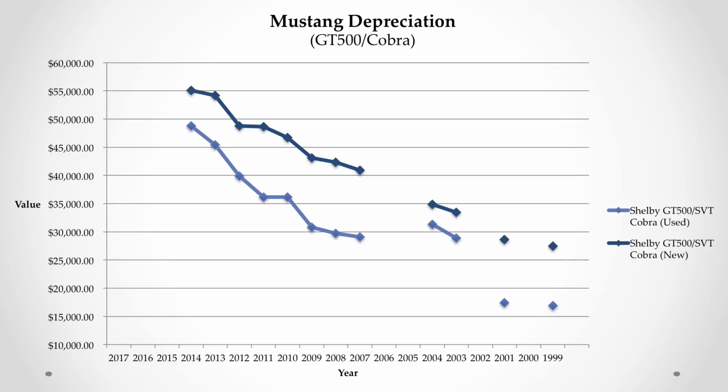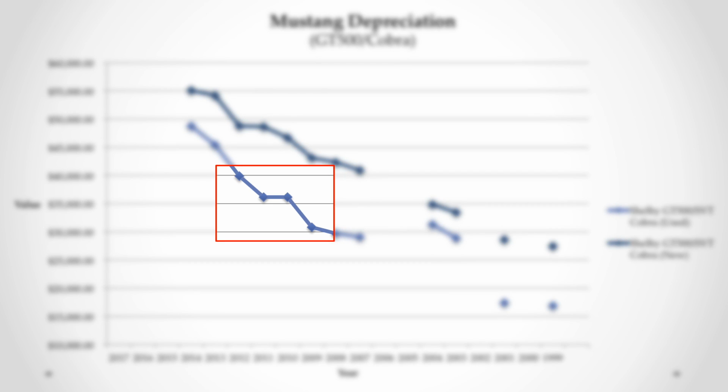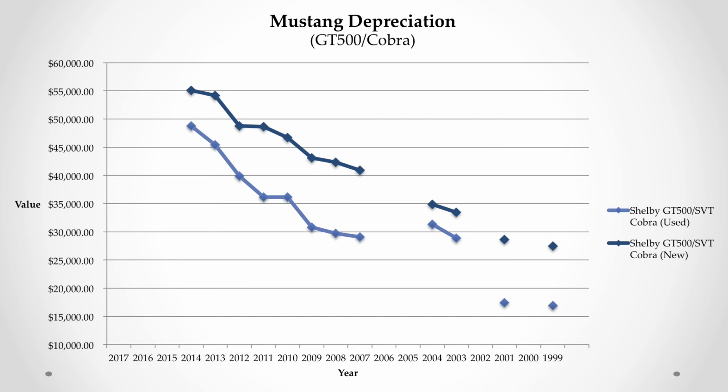Now that we've examined the most popular models, let's dive a little deeper to check out some limited edition and specialty vehicles. We'll start with the Shelby GT500. There's a steady drop of $3,000 per year until the 2010 to 2009 drop. Here we see a drop of $6,000, which is attributed to a refresh in 2010. There's a bump in horsepower up to 540, up from 500. This appears to be the best bang for your buck.